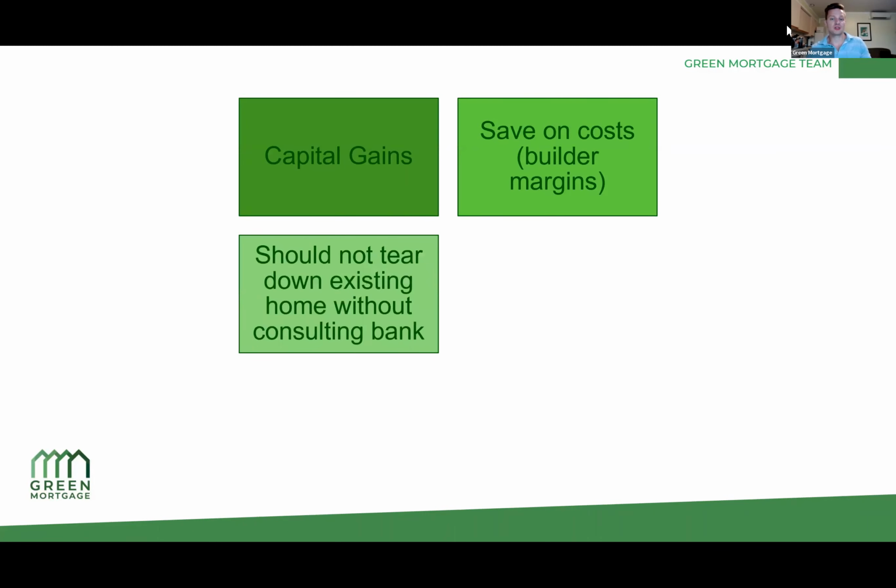One thing I want to mention is that a lot of people say, well, why don't I just get an 80% mortgage on a home, and then I'll refinance my other property, come up with the capital, tear down the house, and then use my HELOC on my current residence to build on this other home. You have to be careful. Technically, the terms of your mortgage state that you cannot tear down the home without consulting the bank first.